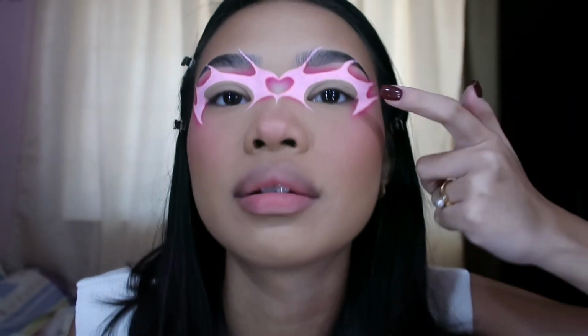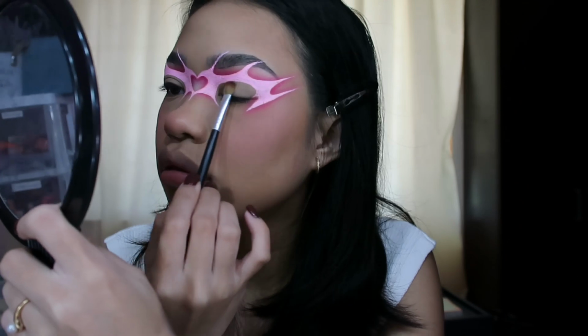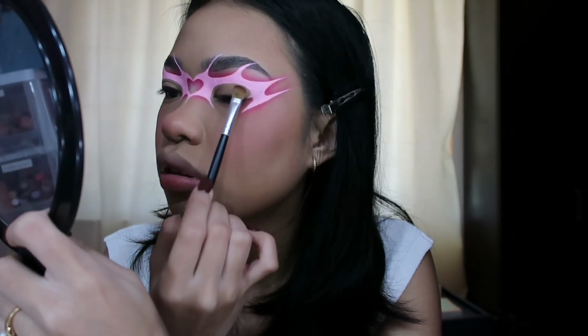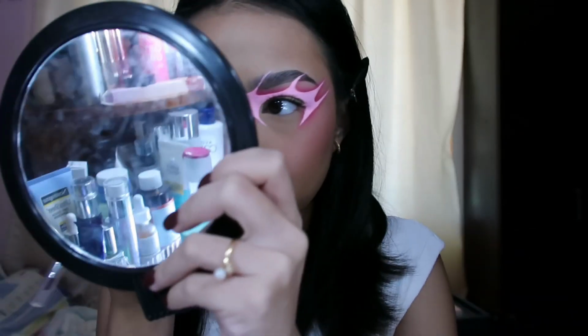I'm gonna do a little bit of glitter on top of my eyes. The Slow Lopez collab as well, but these are all glittery. I'm gonna add a little bit on my eyelid too, just so it looks really glittery. Taking a little bit of the Issy gel pencil extreme in Scarlet. Do that in my under eye, on my waterline, I mean.